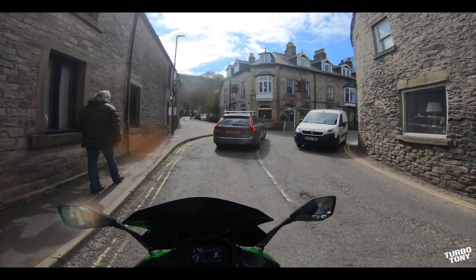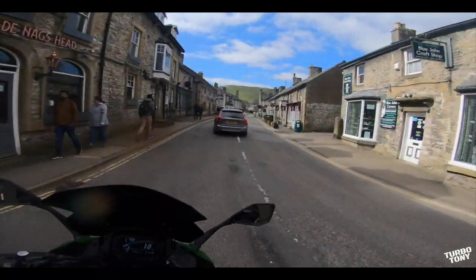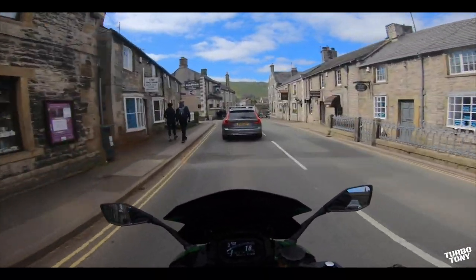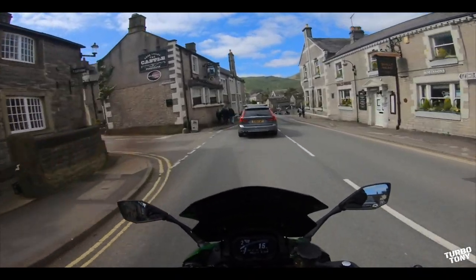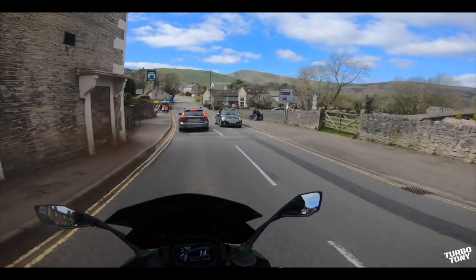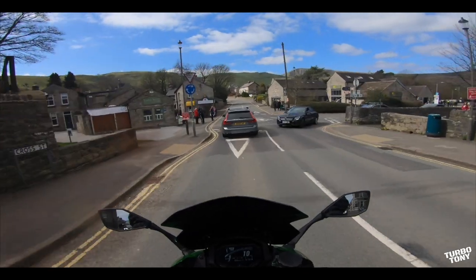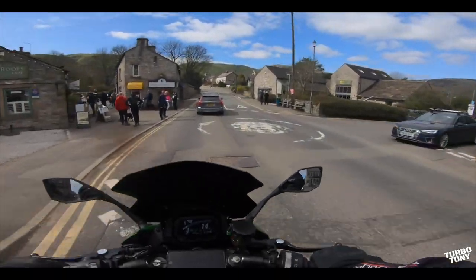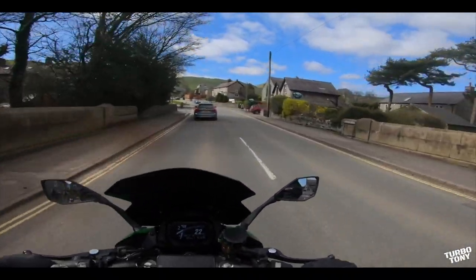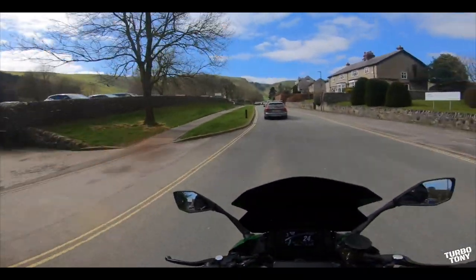That pub on the corner there, Ye Olde Nag's Head. Oh yes. Another pub there, another pub. Three or four pubs all in one region. Another one round back, unless that's the same one. Look at all these people. Blue John Jewellers. Outdoor shop. Yeah, there's everything here, apart from a garage, that seems to have gone. Petrol garage.